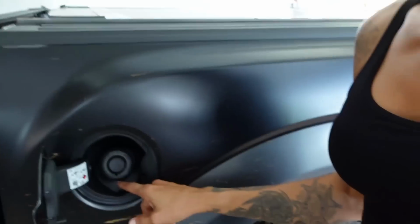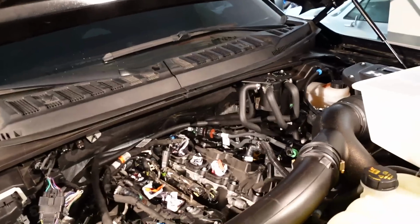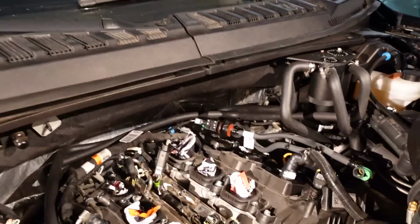Since I have to remove the fuel rail, I'm going to open the gas tank so that it doesn't explode on me. And I think I'm still gonna make a mess. Great, the gas tank has no cap. This is those easy push-in caps. So we're gonna just put a bottle and try to save as much fuel as we can. It is pressurized, so it's gonna be interesting.